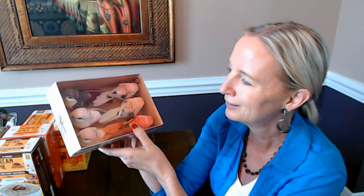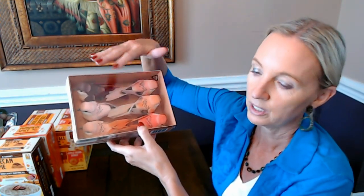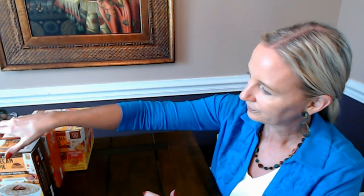And you can clip them onto whatever you want to. I may clip some into my Christmas tree. I don't know. But I got them mainly for that pink wreath when I ever get around to making it, which I don't know when I'm going to do it, but I'm going to do it.